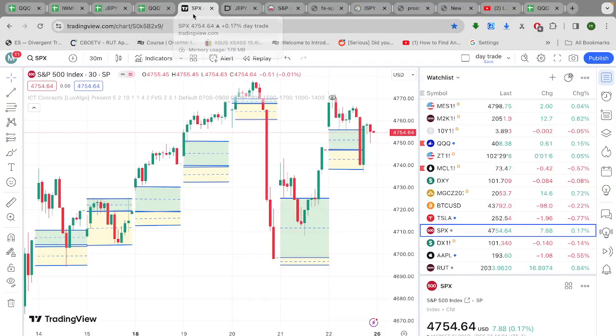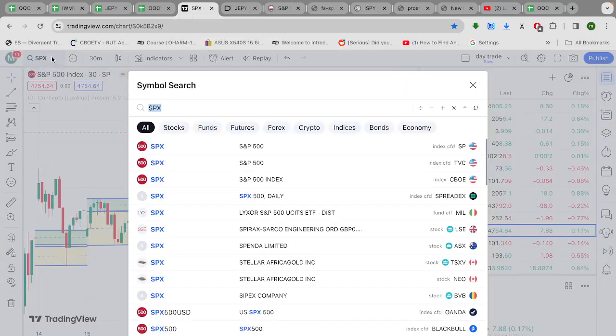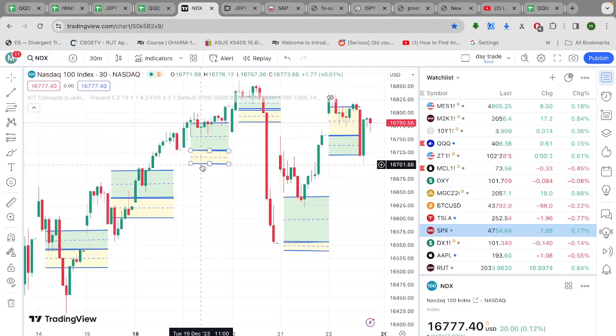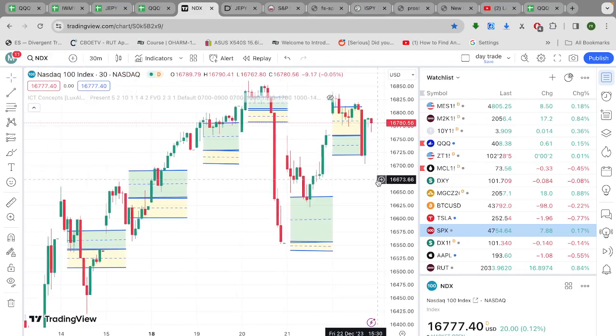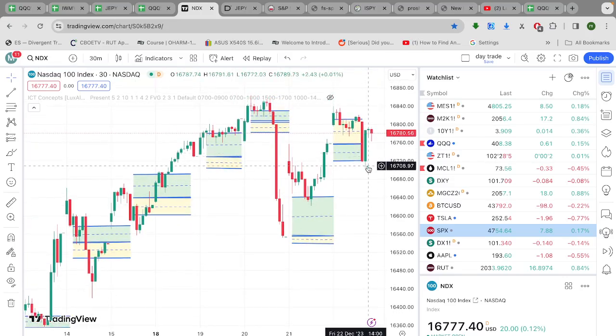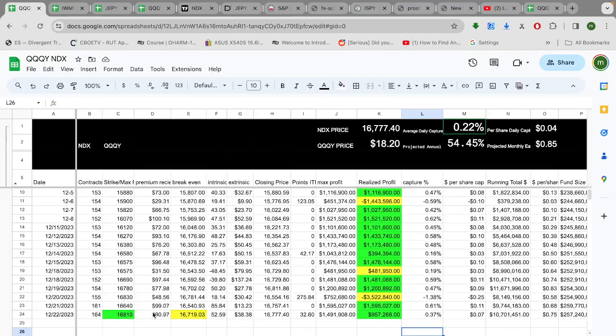Finally, let's go over here to the old NDX. This is what QQQY trades, and this chart looks very similar to the S&P chart, to the SPX. It ran out of the profit box for a while, but then ran back up, and it closed, I'd say, 3/4 of the way through or so, maybe a little less. So we'll see if the numbers make sense.